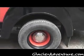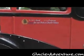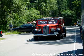And what a way to experience the park, to ride one of these wonderful red buses and get an interpretation of what you're seeing along the way while you're in the bus. Particularly when Going-to-the-Sun Road opens, it's really difficult to drive and look up there. So it's a dangerous road. So riding a red bus is the way to see it.